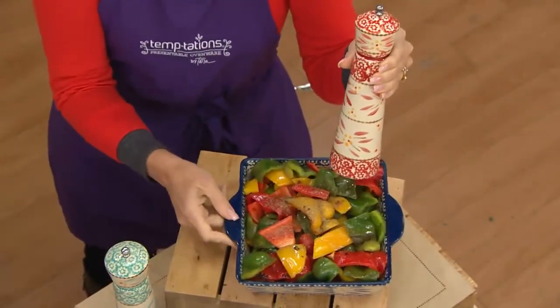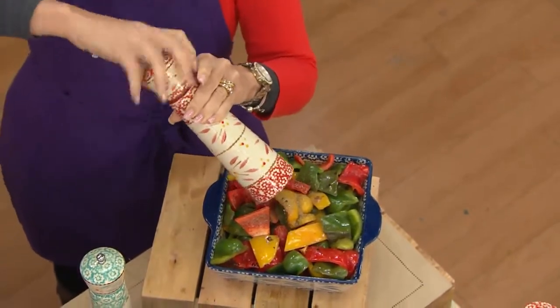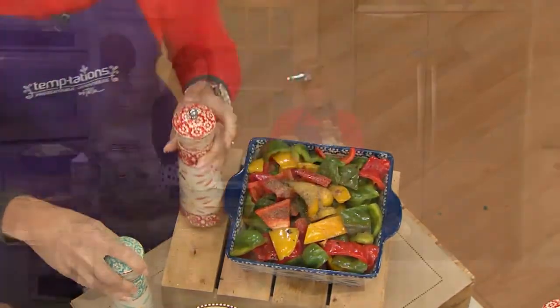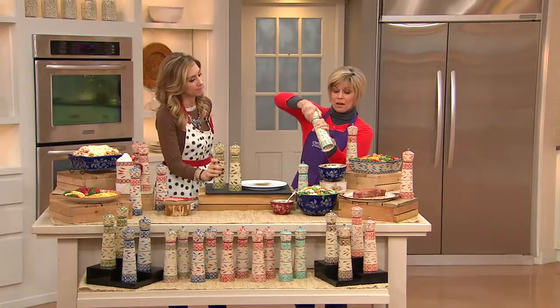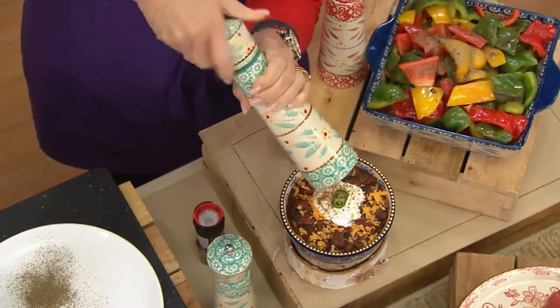But really, I think once you appreciate just having freshly ground pepper at the ready, or dried herbs, it makes a huge difference. So we have some roasted vegetables. We did some dried herb there. Here we have a bowl of chili that just came out of the oven. So we'll grind a little bit of cumin right on top. Oh, I love cumin. A little bit right on top.